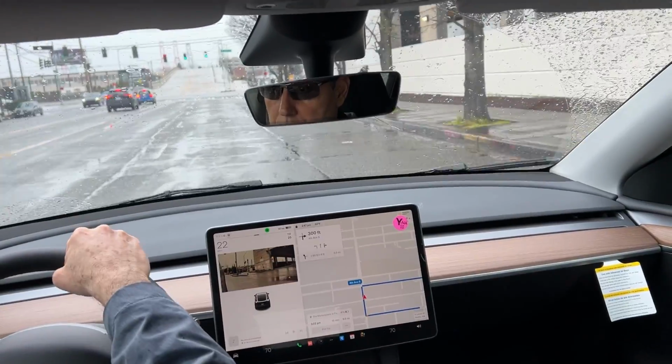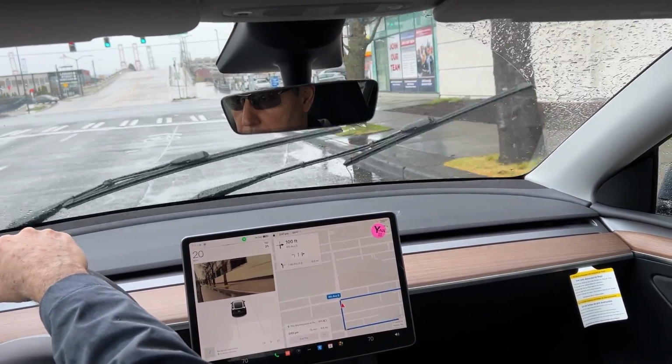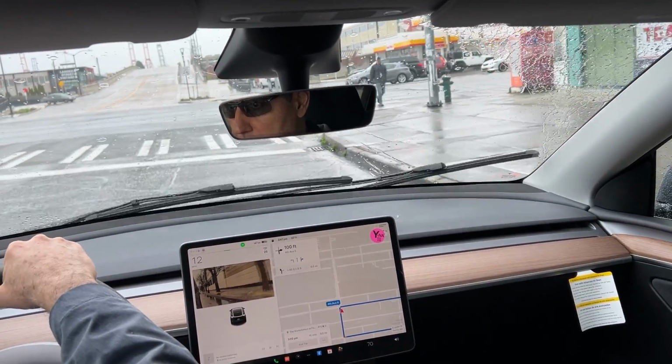Finally started to drive back home. The delivery was very seamless. It only took about 20 minutes, including inspecting the car and all the paperwork.